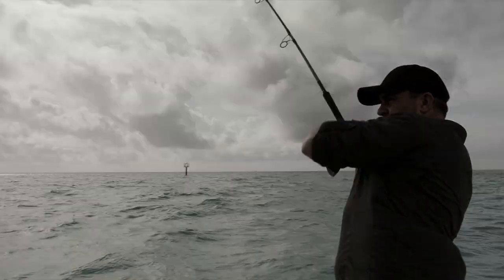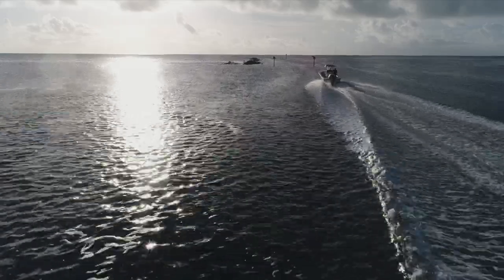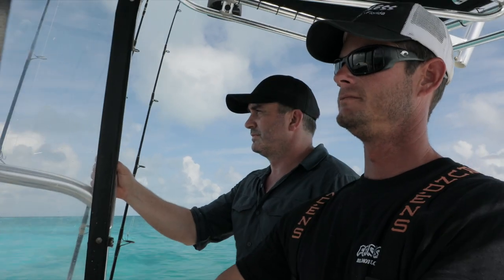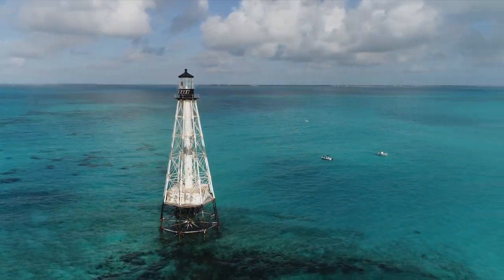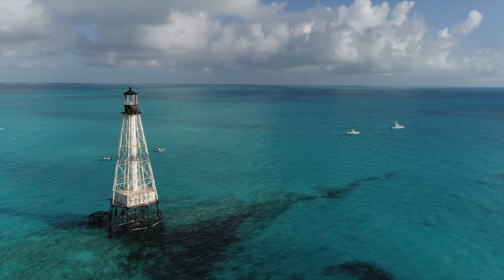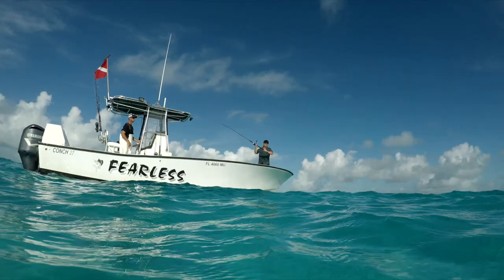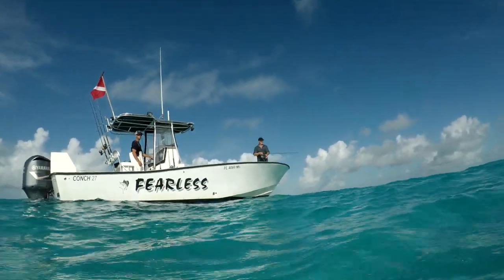Bigger. Big fish. To help me find the best barracuda spot, I head out with Joe Hendricks, who has years of fishing experience and knows these waters like the back of his hand. Good cast. Thank you.